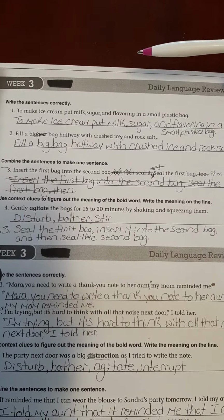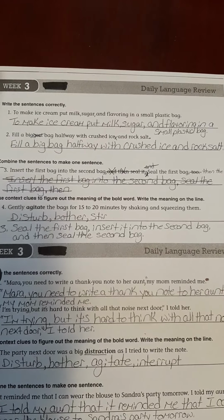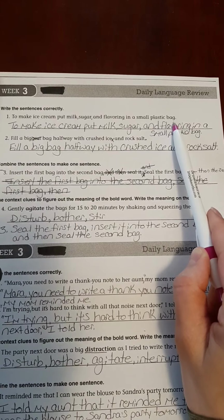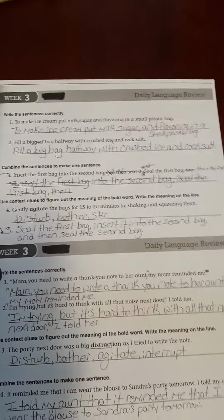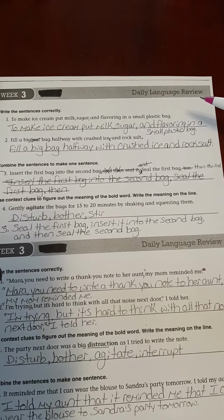So the sentence says, to make ice cream, put milk, sugar, and flavoring in a small plastic bag. Now, like always, we should check for capitalization in the beginning, which it is capitalized, and then punctuation at the end, which it does have. So then next, you have to try to figure out what else is wrong with the sentence, because there has to be something. I'll tell you, this one was actually pretty easy.